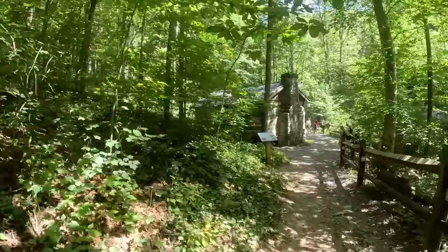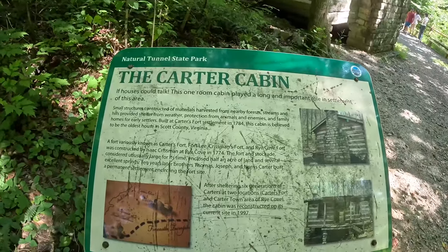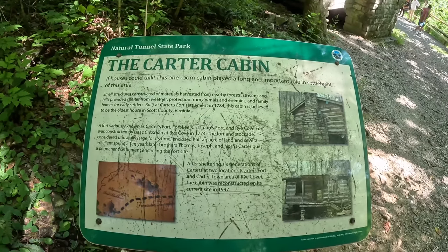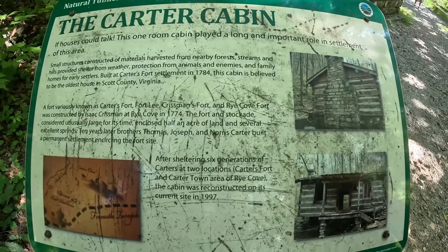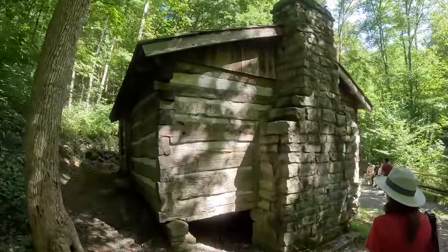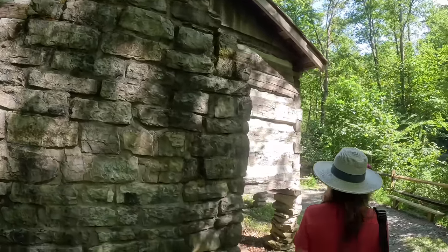We will. We still have daylight for quite a few more hours. Yeah, this is the Carter cabin. What's it say? If houses could talk, this one-room cabin played a long and important role in the settlement of this area. I'll let y'all read it. You can pause it there if you'd like. And even though it was moved here, what a great location.